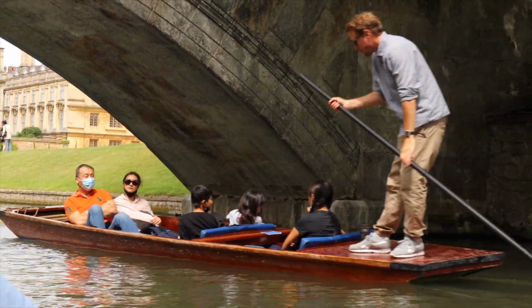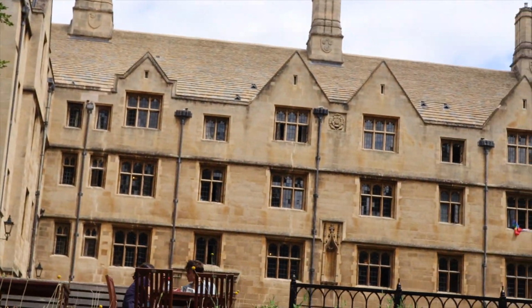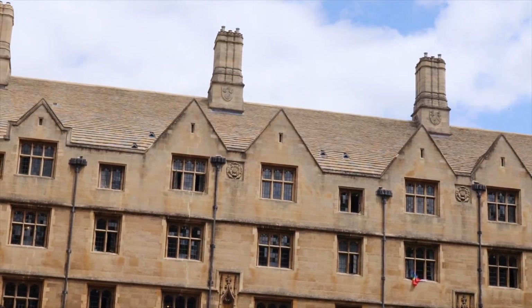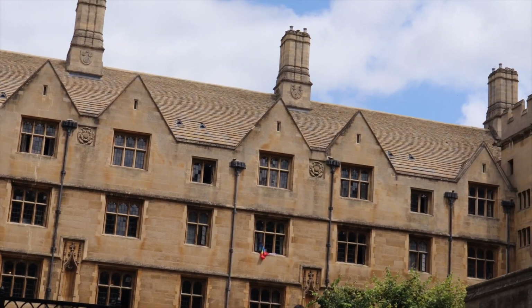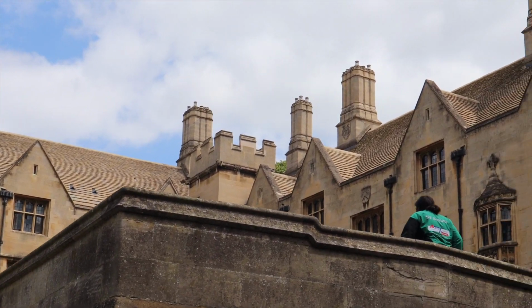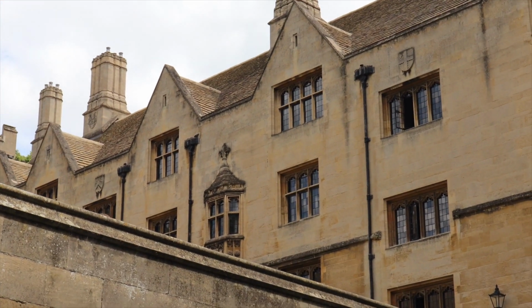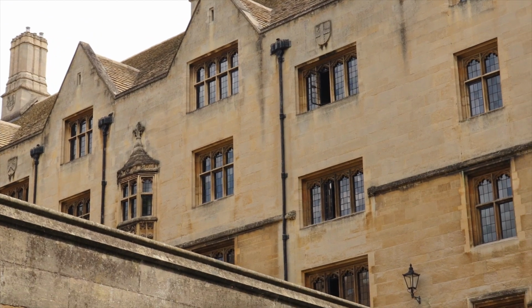So here now we have Bodley's Court. This was built in 1890 as an extension of King's. It's now used as student accommodation, and this is where Alan Turing lived and studied. The famous World War II mathematician, the man who deciphered the Enigma code and saved many lives across the world. And he's now on the new £50 note as recognition.